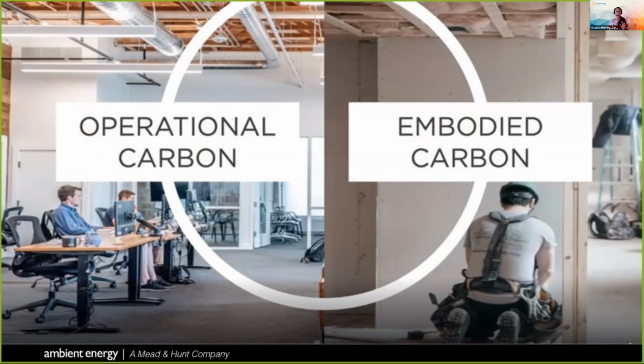Awesome. So, for those that don't know much, operational carbon is the carbon that is emitted during the operations of the building. So when the building is completed and construction has ended and it starts to be occupied, anything that is lighting, mechanical systems, the water, all usage of the building is the operational carbon. And the embodied carbon is all related to the materials that are used to create this building.